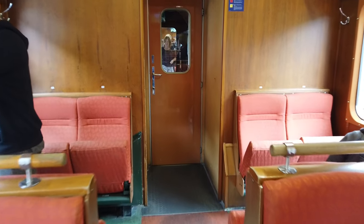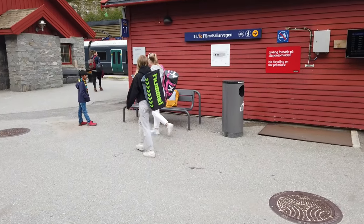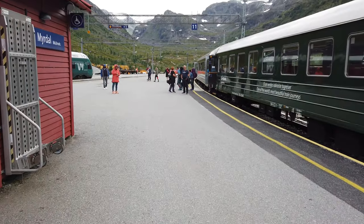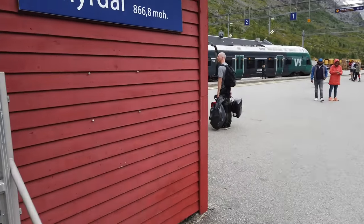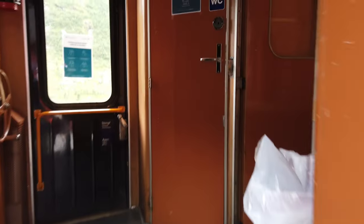I just arrived at Myrdal, there's nothing here but the station and people waiting to go to Bergen or Oslo. I will take the same train back to Flåm. Let's head back before the train leaves without me.